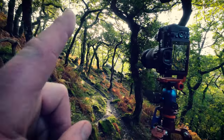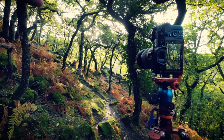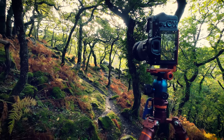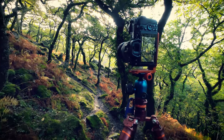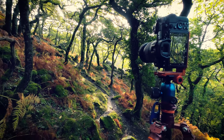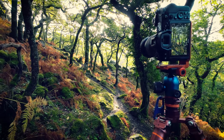This is always a good tip for you, is always look back. So when you're walking through places, always turn around and look back, because sometimes you'll be quite surprised. You might not see it walking forward, but when you turn around and look back at it, sometimes a scene will just pop out to you, and that's exactly what's happened here this morning.